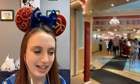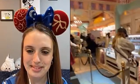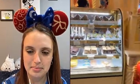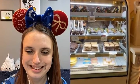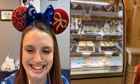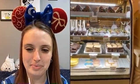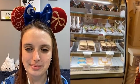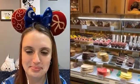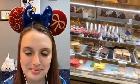That's an excellent idea. This is the Candy Palace. I can show you some of the treats. Let's see, where's the peanut butter one? I can't zoom in, but it's the one below the strawberries. It's like the second shelf from the bottom, little brown squares. So those are the peanut butter squares. They have all kinds of treats here, and lots of big cookies too.